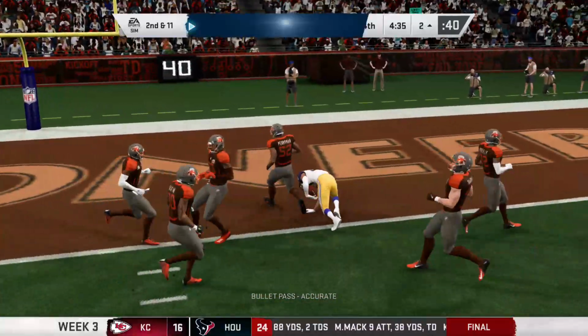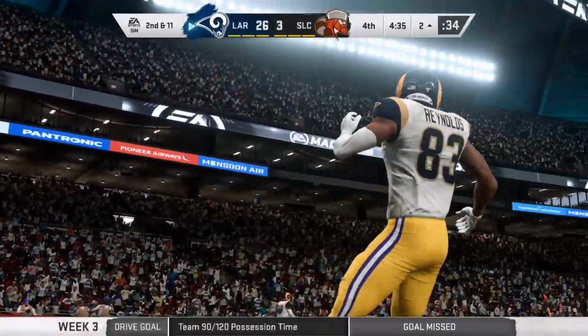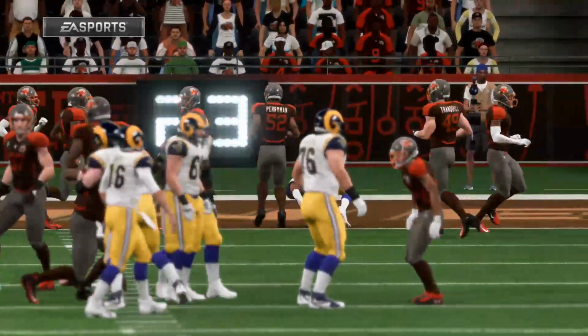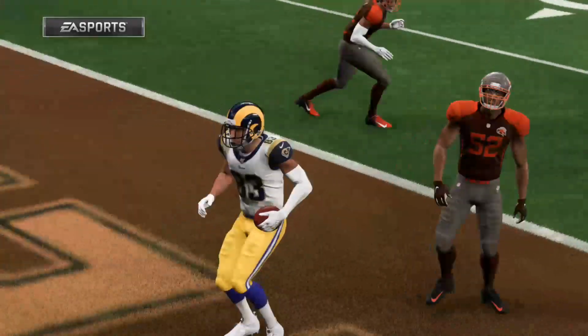And he's got it. And he'll get into the end zone. Touchdown, Rams. Josh Reynolds, his 2nd touchdown on the season. And the Rams use the short field to their advantage as they cash in for 6. They were still with a comfortable lead here late, and now that lead even more comfortable.